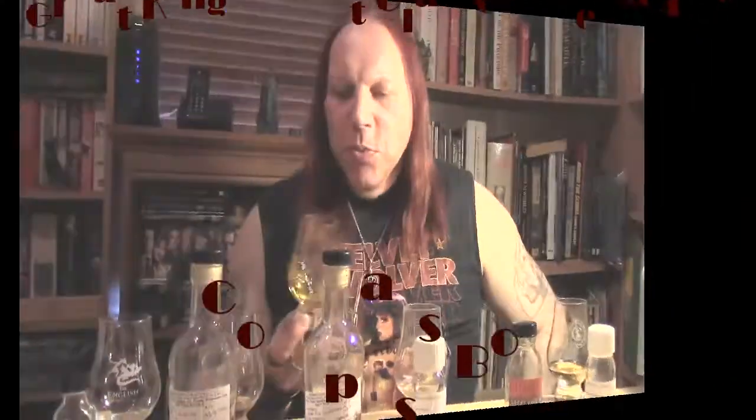Okay, so let's move on to the Compass Box. This is the Great King Street Glasgow Blend. Let's see what the nose gives us. Fresh, very Highland, very crisp, very granity. Classically Highland in actual fact, but there's softness underneath it.